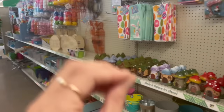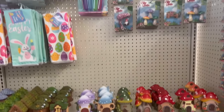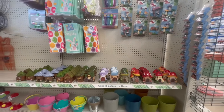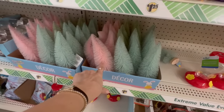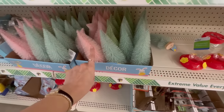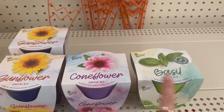How neat and organized all of this is. Like, are you kidding me? Got the cute little fairy section here. You just zoom out. There's these, they have the pink bottle trees. I didn't know that last time I saw it in these two colors, but I guess they have pink. That's so adorable. Ooh, look at that.